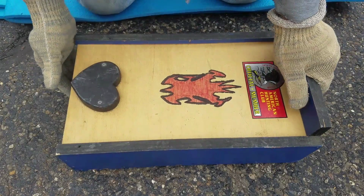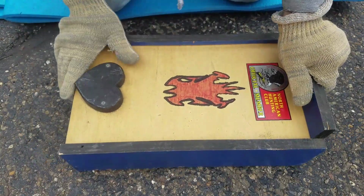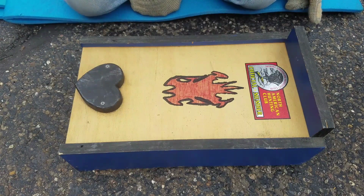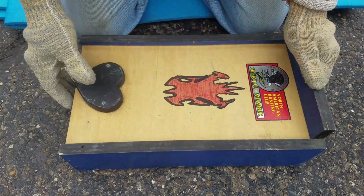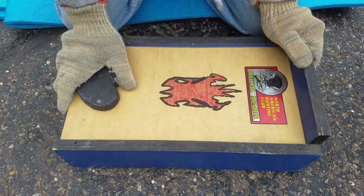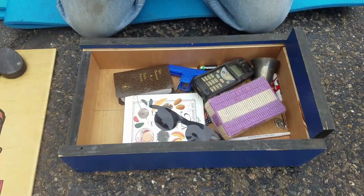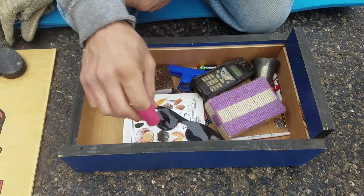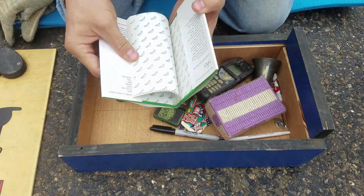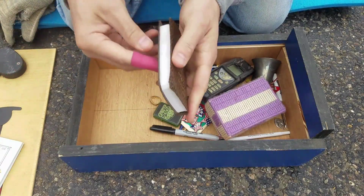I found what I would only describe as a homemade box. I thought it looked kind of cool because it's got the North America Hunting Club on it. So I thought maybe we'd get lucky. So here we go. In 3, 2, 1. I don't know if that's luck. We got sunglasses, a miniature book of tea. Okay, a miniature book of tea. We got a Bible.